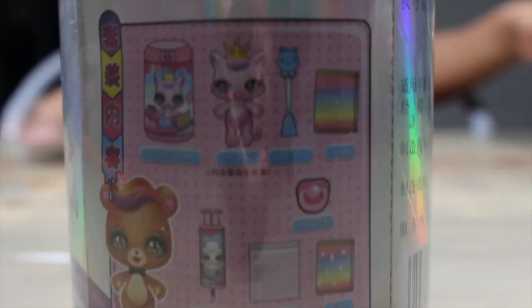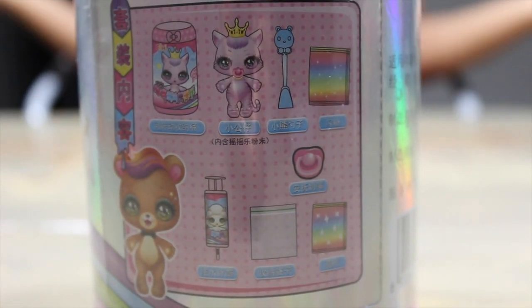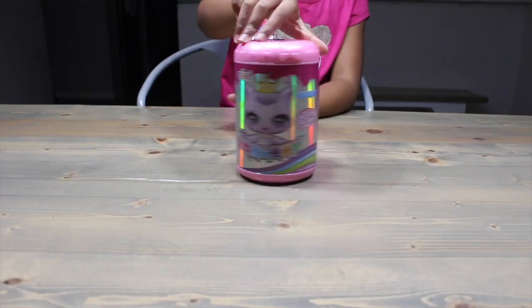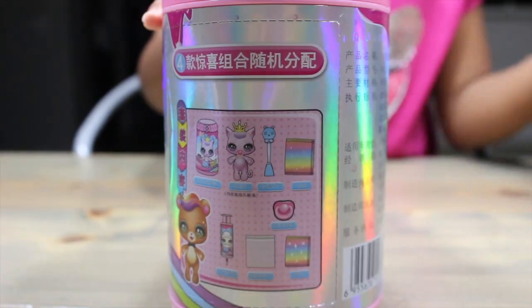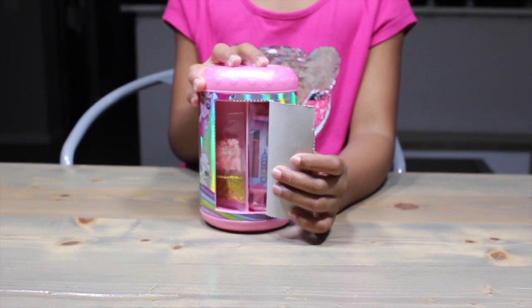They look pretty cute. On the back, it looks like all of our surprises are pretty much what we get inside a Poopsie Sparkly Critter. So let's check it out. Ew, so shiny. I have no idea how we're supposed to open this. Oh, it's exactly the same. We pull off the back. What's in there? What do you guys see?